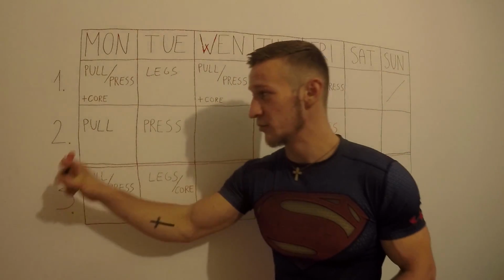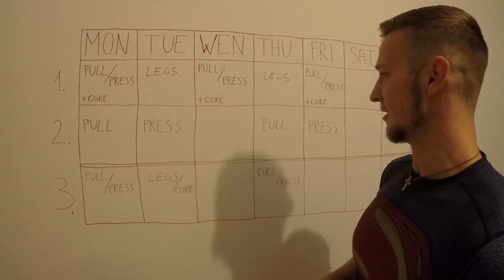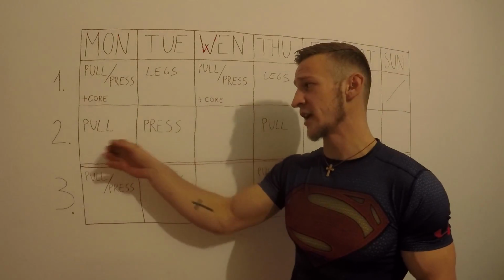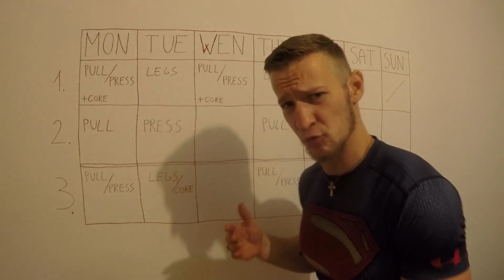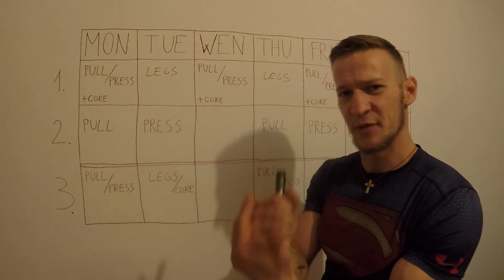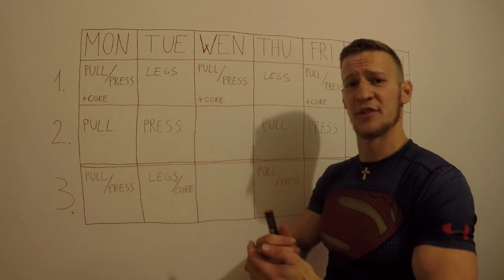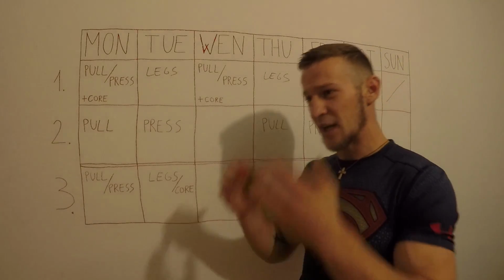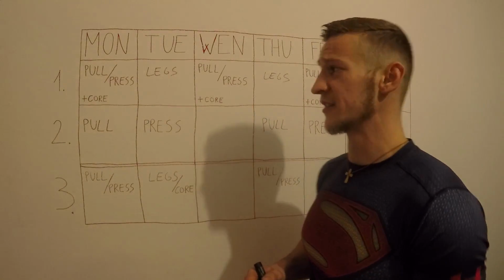Weekly schedule number 2, I think this is my preferable one. I really like to train pulling and pressing separately these days because I'm really focusing on acquiring strength, and I really like warming up for one specific exercise like handstand push-ups or one-arm chin-ups or iron cross or whatever it is, and really paying attention to only that specific exercise.